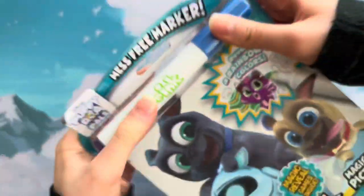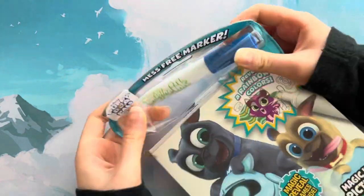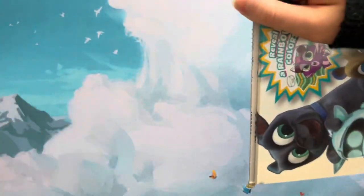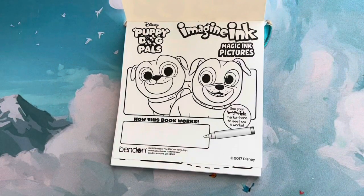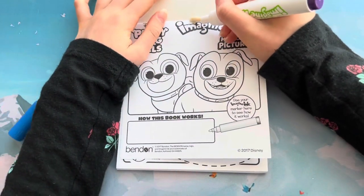Can you say marker? Can you say mess free? All right, and this comes off sometimes. Okay, Sydney, I'm going to do one half and you do the other half. I'm going to split this down the middle.